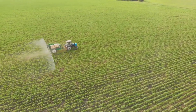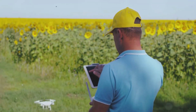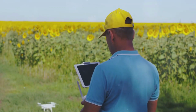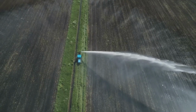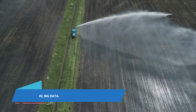Number 1. Weather and crop prediction. AI algorithms analyze historical weather data, soil conditions, and crop health to make highly accurate predictions about optimal planting and harvesting windows. AI is also used to predict potential crop diseases or pest infestations, allowing farmers to take preventative measures before damage occurs.